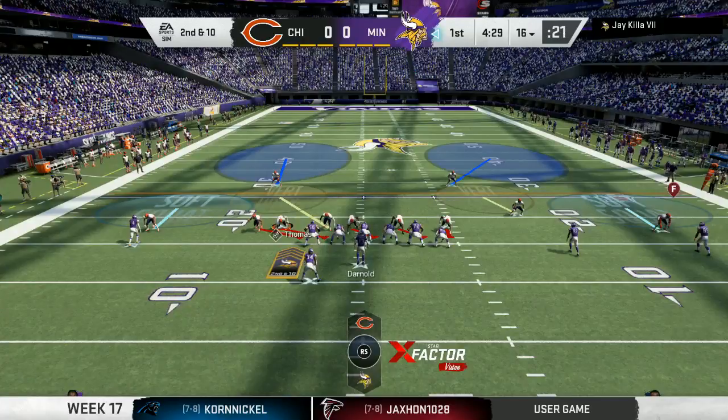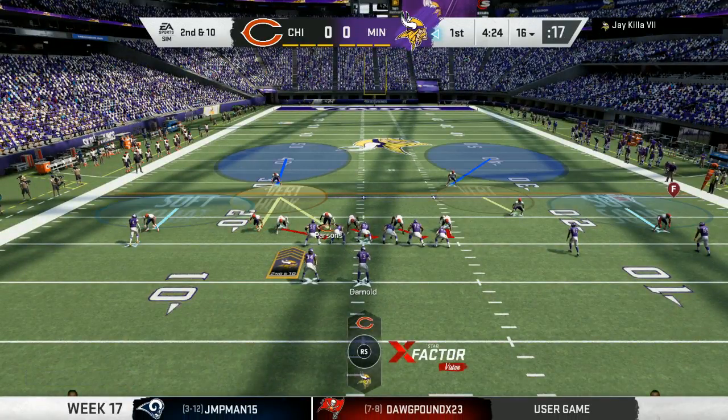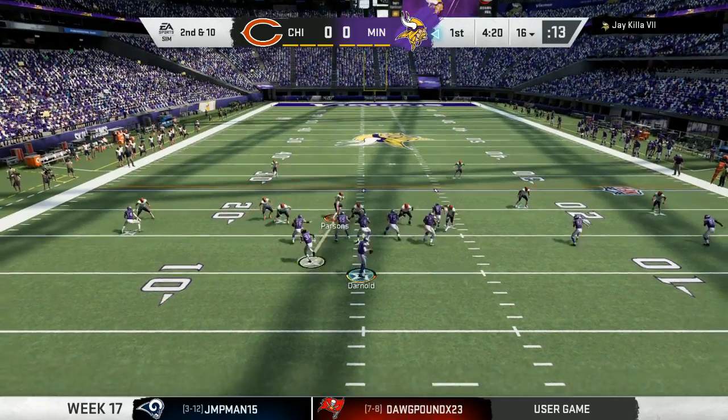Mike 50, Mike 50. Hey, we got to get to the ball, G. We got to get to the ball. Let's keep moving. Hey, Mike 50, Mike 50. Hey, Alpha. Watch the run, watch that.